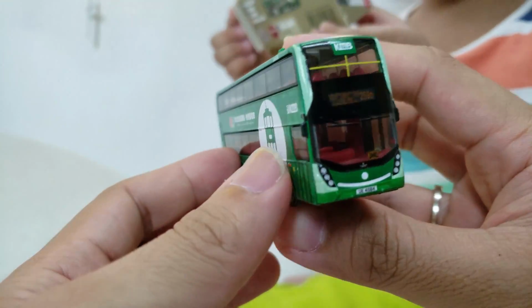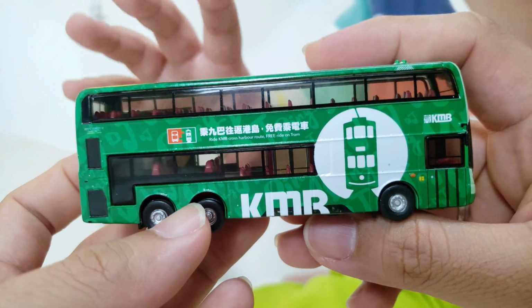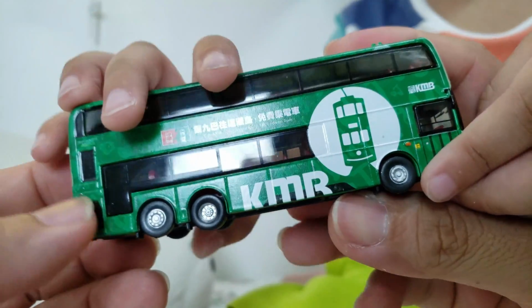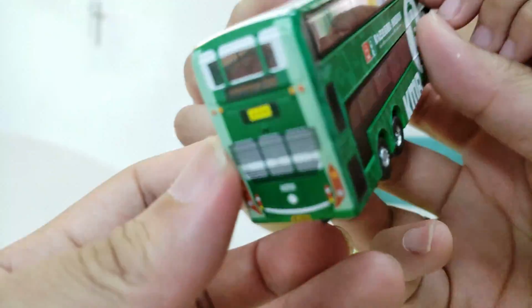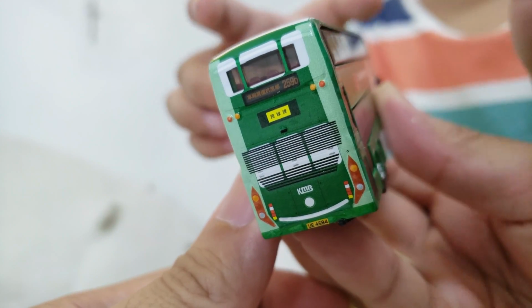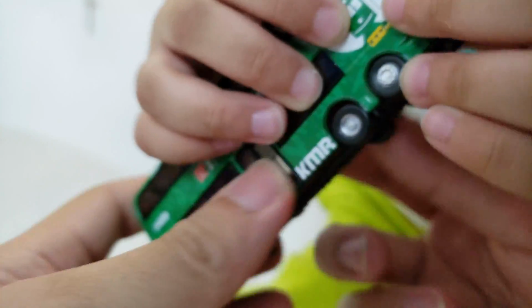This is the box of the bus. That's nice. Ah, there's a big picture of a tram there, JD. You see it? That's the picture. That's right. I see the front. Can you see the bottom? What does it say at the back? It says it's 259. Can't read it. It's too small.